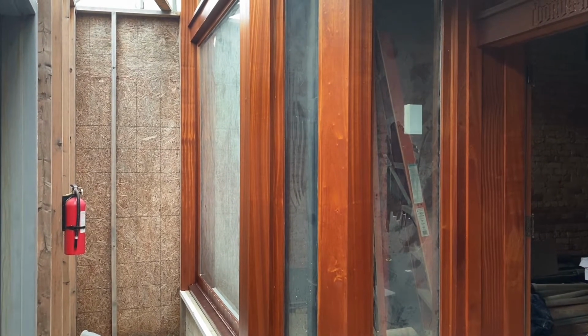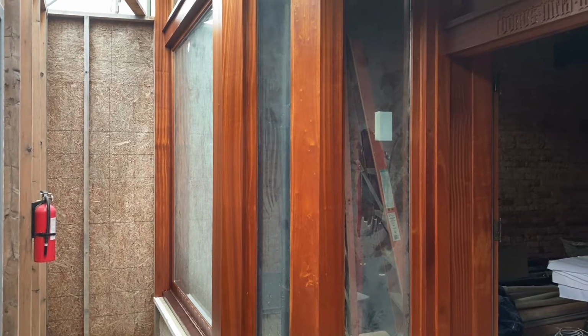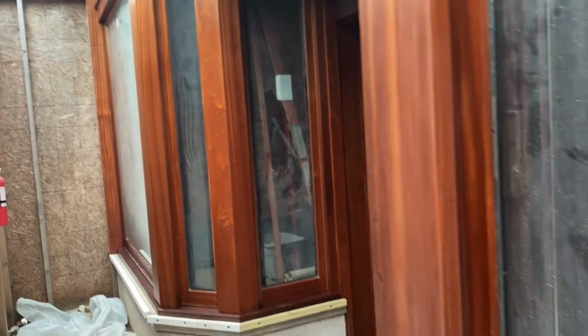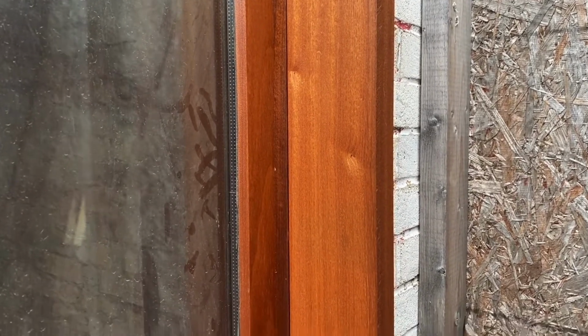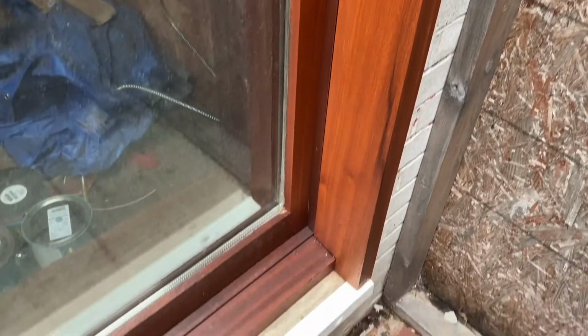And once we get this front canopy down and the light is really on the front, I think these things may really pop. You can see this piece over here. It's got a nice orange color to it. Supposedly Sapele darkens over time. I'm going to be interested to see if that is the case.